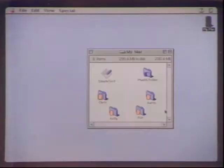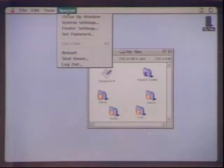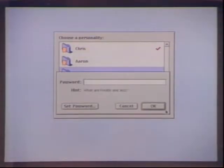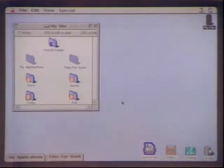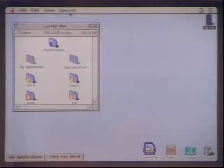Here's one of more of an intermediate user who, as you see, has the traditional files and folders. And they have a couple of more menu selections here based on their own needs and requirements. For an advanced user, we even give the capability to put in a password to protect access. And then we have the full richness of the Macintosh experience available here. So you see we've got the great selection of menu items that are available. And this is one way that people can customize their computer.